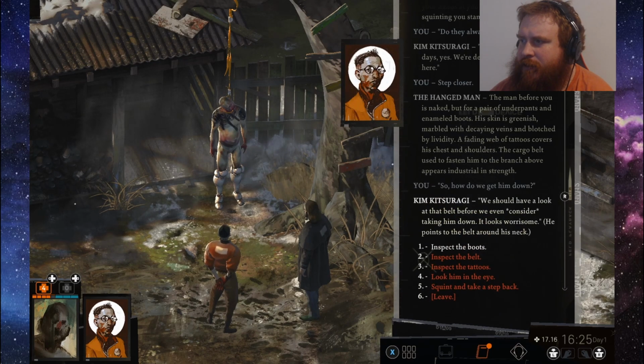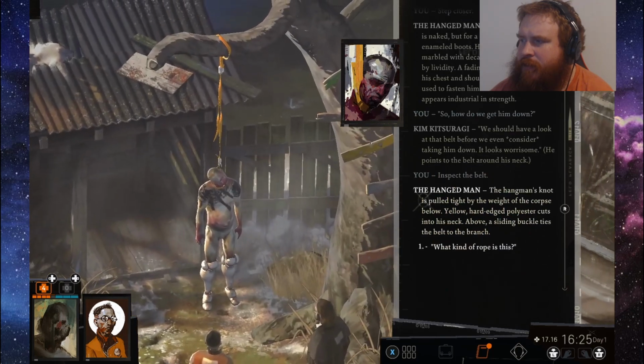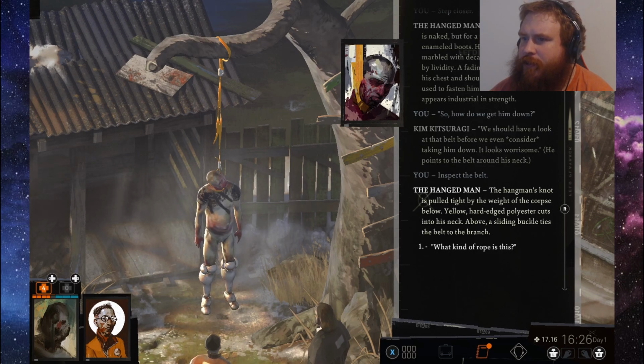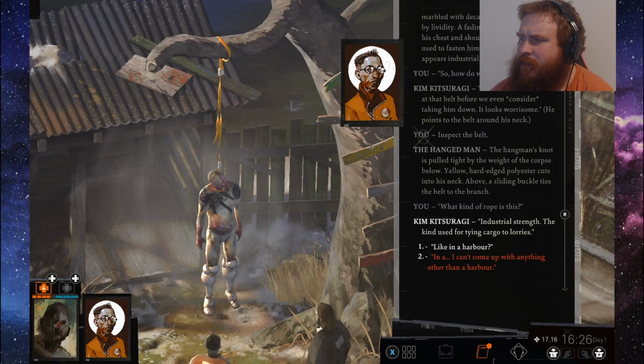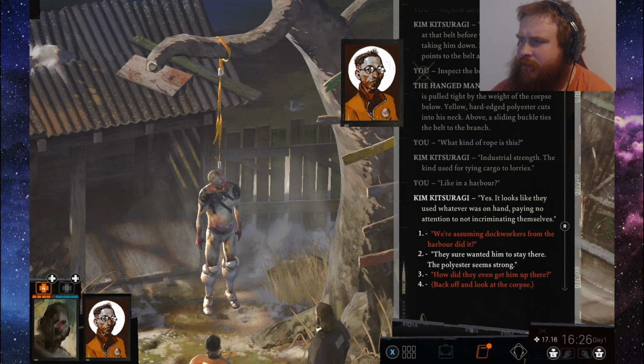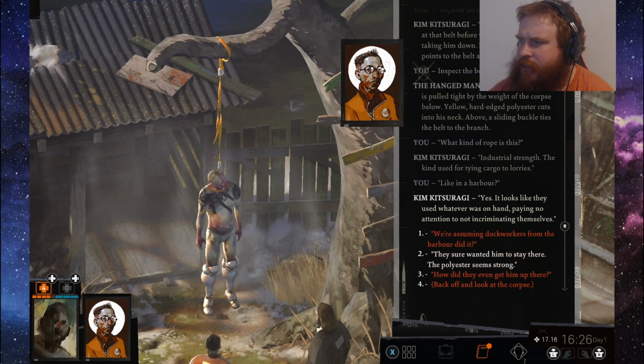We should have a look at that belt before we even consider taking him down. It looks worrisome. Inspect the belt. The hangman's knot is pulled tight by the weight of the corpse below. Yellow, hard-edged polyester cuts into his neck. Above, a sliding buckle ties the belt to the branch. What kind of rope is this? Industrial strength. The kind used for tying cargo to lorries. Like in a harbor? Yes, it looks like they used whatever was on hand, paying no attention to not incriminating themselves. They sure wanted him to stay there.